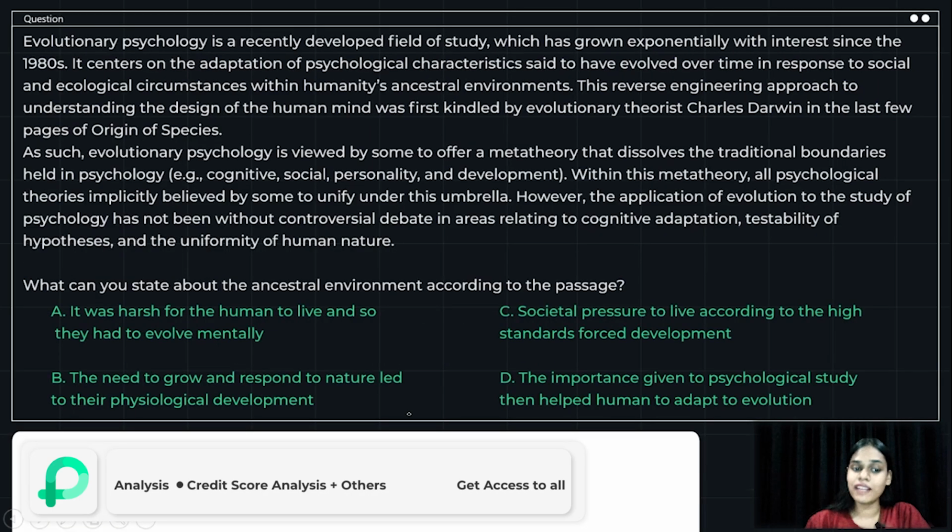Okay, so shall we move ahead with the answer? Let's read the question first together. What can you state about the ancestral environment according to the passage? A.